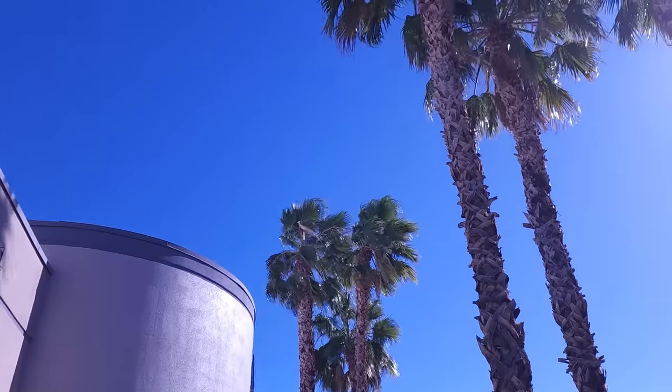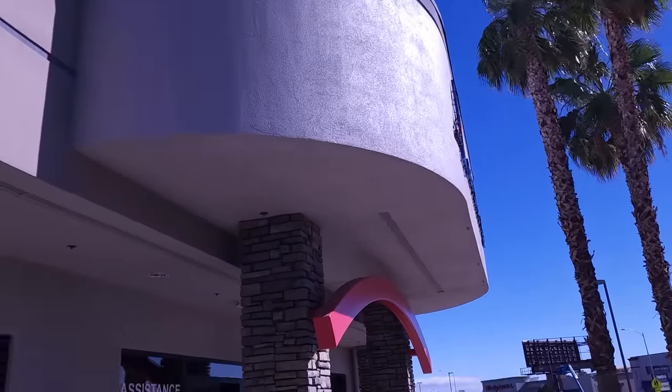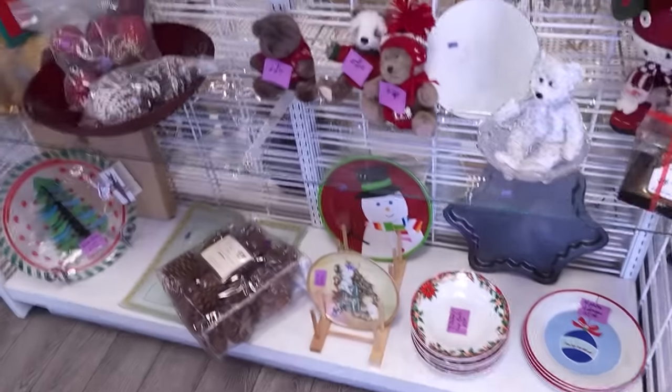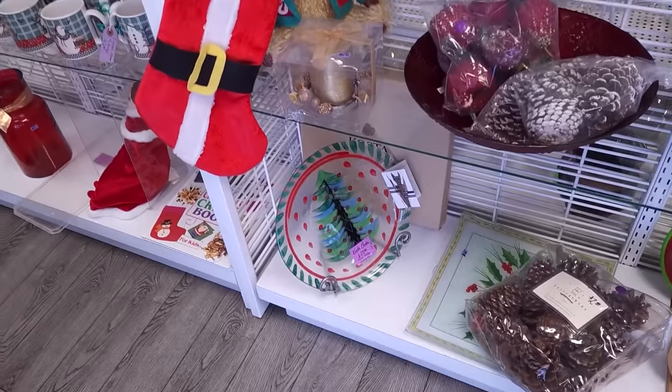Let's get shopping. It is a super windy day here in Vegas, so I'm hoping that means not a lot of people will be venturing out. All right, we've got our lucky cart, and we are ready to shop.